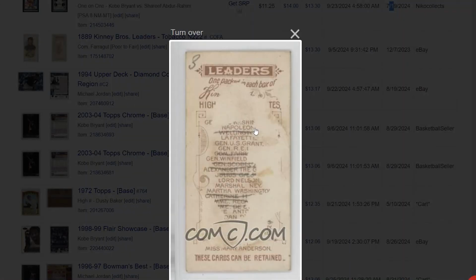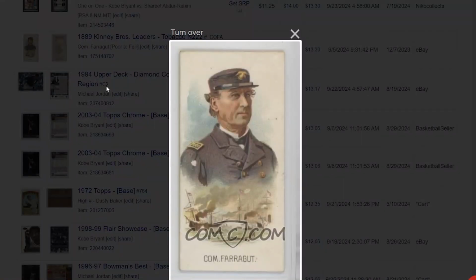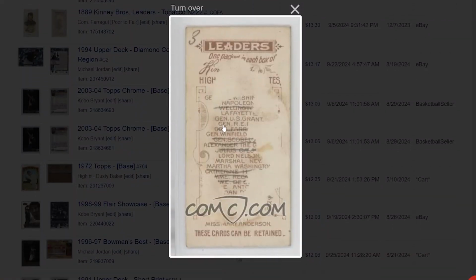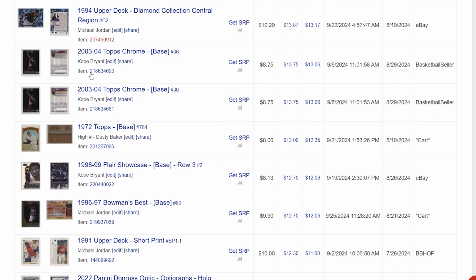The Kinney Bros over here. Again, I know this card right here, I paid $3 or $4 for at a card show, and into 13 bucks. I mean, that's pretty good margins. This was in a non-sports bargain bin. And literally, you can see $3. A seller literally wrote it on there too.